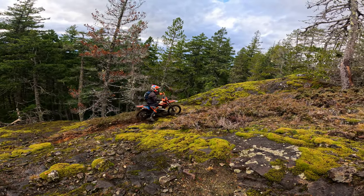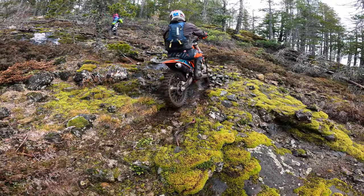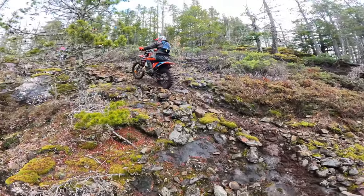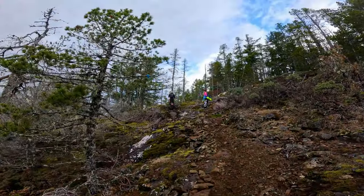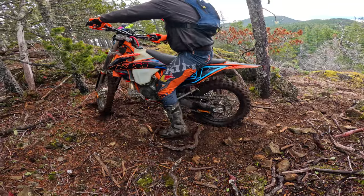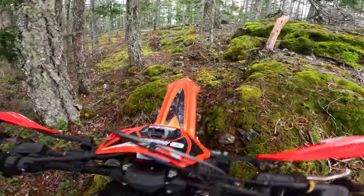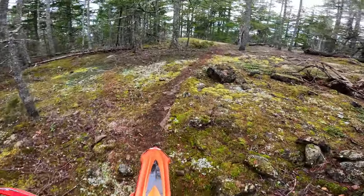Now here we got Luke trying to make it up on his 300 TPI. Yeah, buddy. To just descend this mountain and over to the next side of the hill climb, so let's just jump right into it.